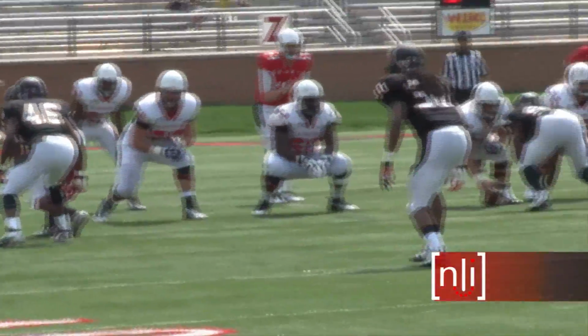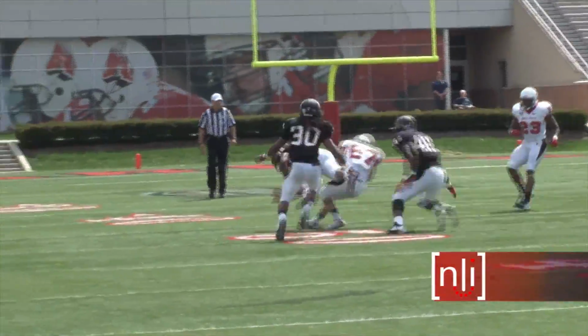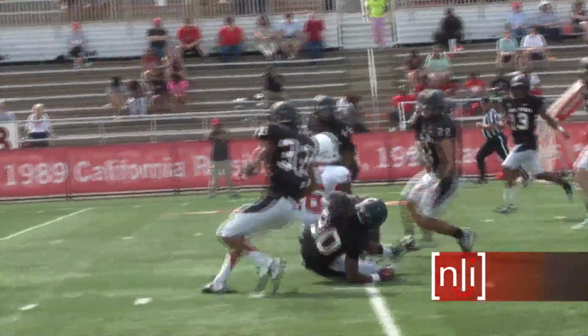Jack Milas fighting for the starting quarterback position. He played with the first-string team. Here he completes a short pass to Flanery. He looks to be one of the top targets in 2015. Milas finished 21 of 26 for just under 200 yards, 2 touchdowns.